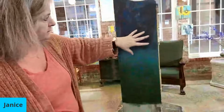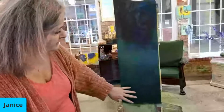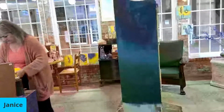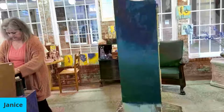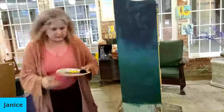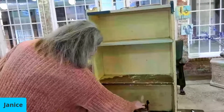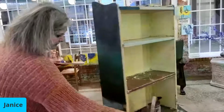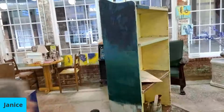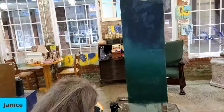So I blended in, oh gosh, Bohemian Blue, blended in the Monet's Garden, and now I wanted yellow at the bottom. And I will need a new brush for my Liquid Sunshine. Use this little one because I don't need a lot, and I'll be blending it into the Monet's Garden. So I'm just going to put, yeah, this is good.